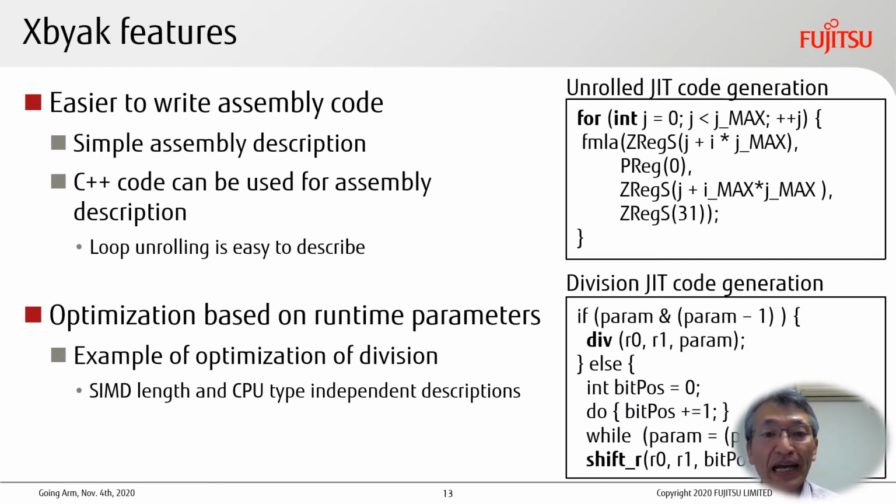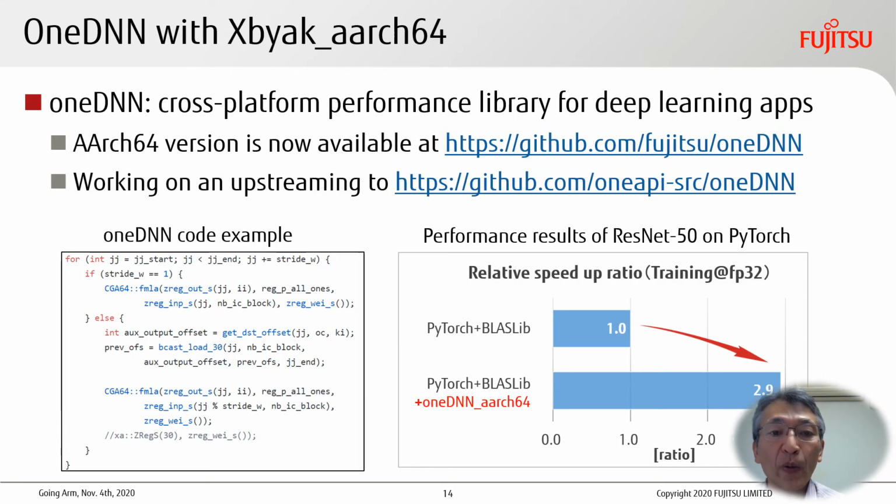Here are the benefits of Xbyak. It is very easy to write assembly description. And optimization is effective at runtime. Parameters are evaluated and codes are generated at runtime. And CPU type independent description can also be supported. We developed an AArch64 version of oneDNN, published it, and worked on upstreaming to the original. The graph on the right shows the performance improvement when we use Xbyak_aarch64. We see about 3 times increase.